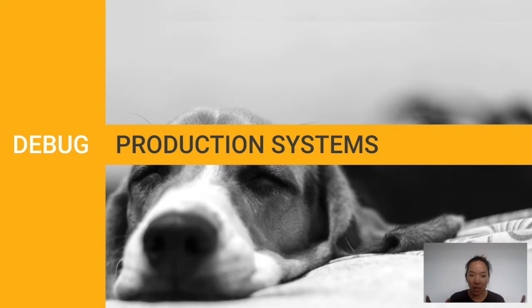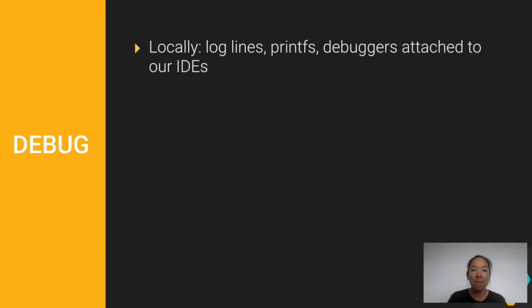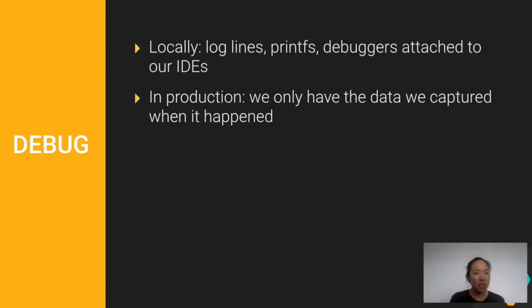First step, debugging. And debugging here is used in the context of, let's figure out whether something unexpected is happening and why it might be happening. When we're debugging things locally, you have things like log lines and printfs, maybe you have a debugger attached to your IDE. But in production, there are certain things that can only be debugged or diagnosed in production at scale.